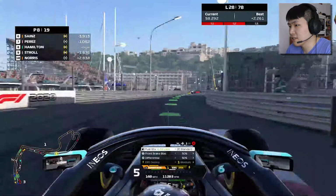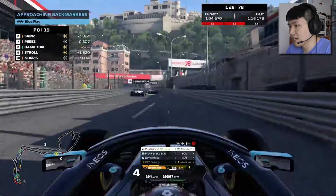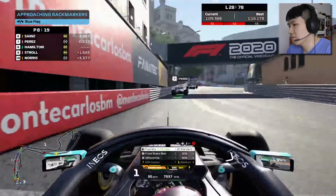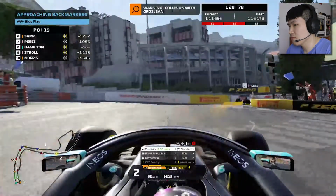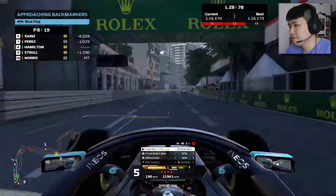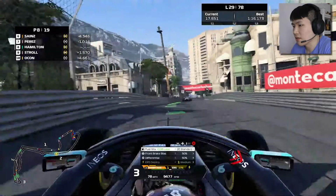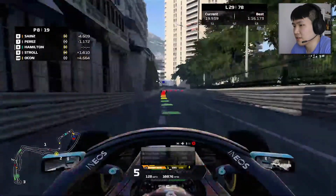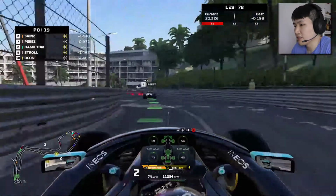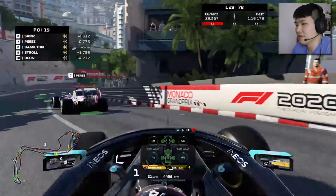Come on, Perez. Maybe at Rascas? Oops, collision with Grosjean. I apologize. Do sincerely apologize. Alright, Latifi did cause us a little trouble. Fuel is looking really good. You're managing it well. But Perez is right within our grasp now. P7 looks likely right now.